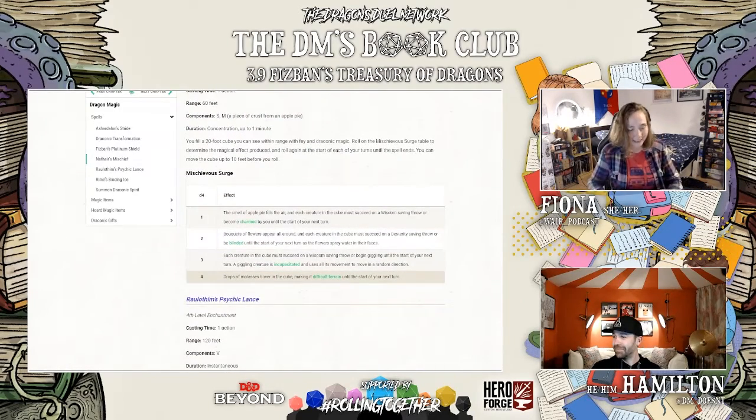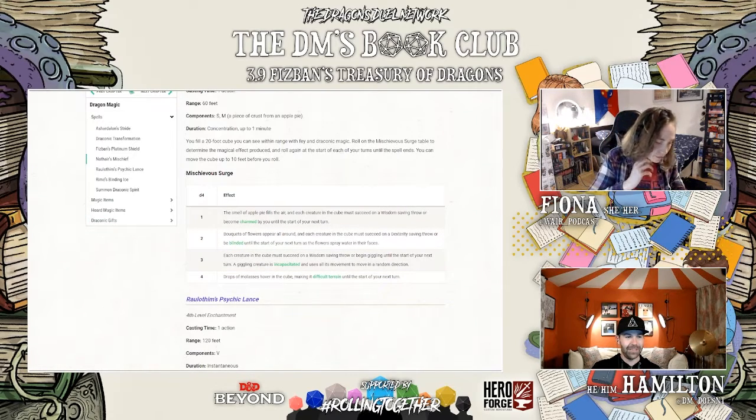So I quite like that as a spell. I think it's really cool. It is good. There's a little bit of wild magic for you if you need it, which is quite good. Components: a piece of crust from an apple pie. Yeah.